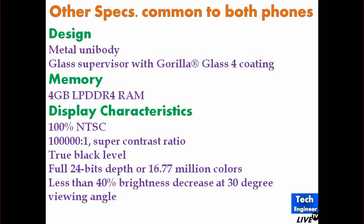Display is great. Contrast is 100% NTSC. Super contrast out there. 1 lakh equals 1 super contrast ratio. Other ratios are quite similar. Less than 40% brightness decrease at 32 degree view angle, so that's again a good color you get in the phone.